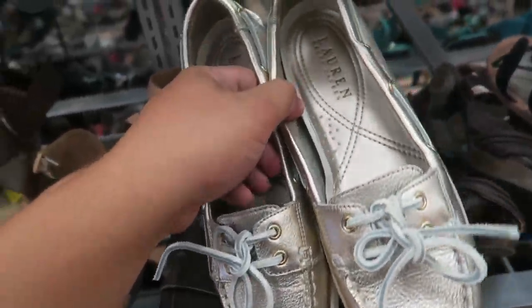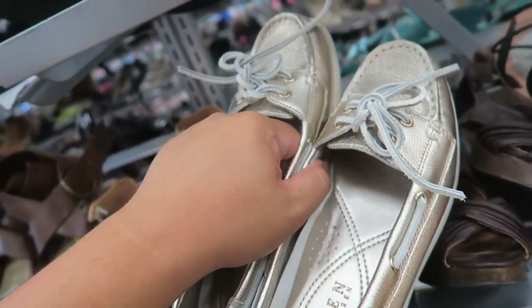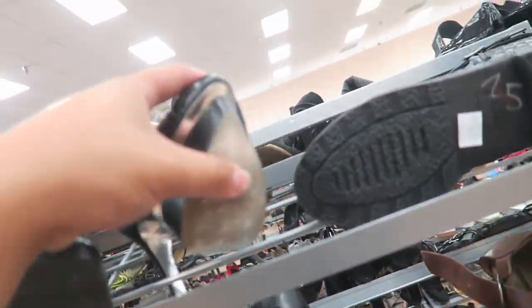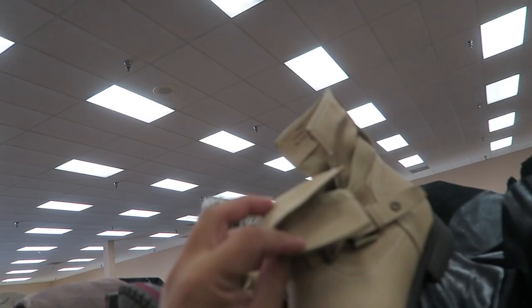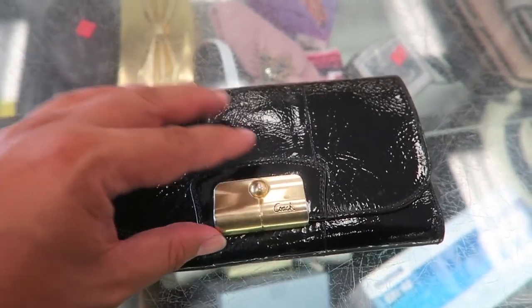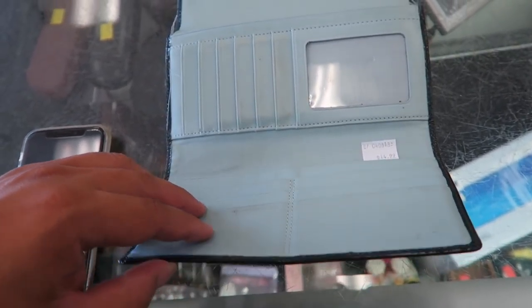I saw these Ralph Laurens. I thought they were Sperry's at first. They're really nice. $12.99. Size 8. Just looking through the other shoes, not really finding anything. If the Ralph Laurens were an 8.5, I'd probably have gotten them for mom, but no. There's this Coach wallet. $14.99. Not horrible.